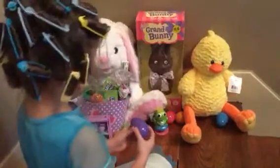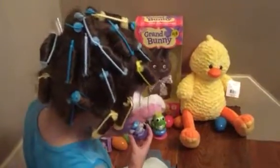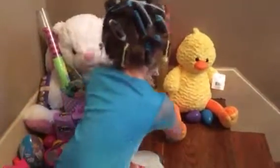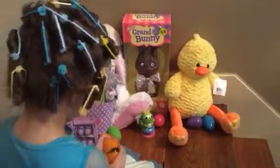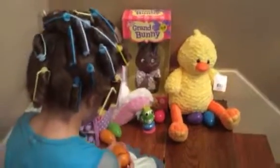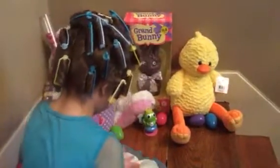The next egg has these Hershey's inside. Has these Hershey cookies and cream eggs. Next one. Oh, there's a pink one. You can see there. And now there's some of these Hershey's.